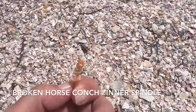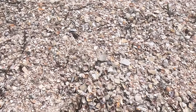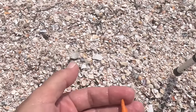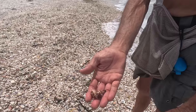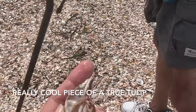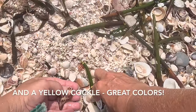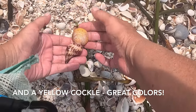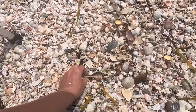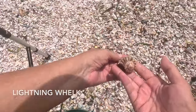Oh, yeah. He was a horse conch. Now he's not. Now he's just a piece. But a really pretty piece nonetheless. That color is amazing. Too bad that's broken. What a beautiful piece of true. I will cut that guy up and make something pretty. That is beautiful. Wow. Those look so nice together, don't they? Look at the color on that one, John.